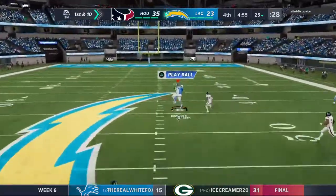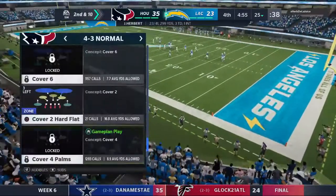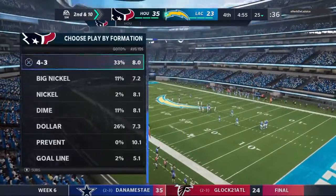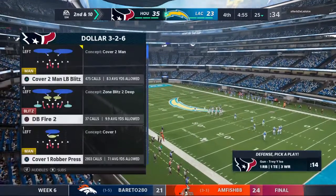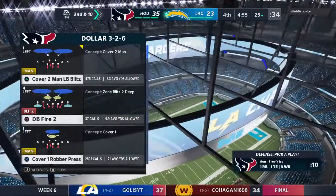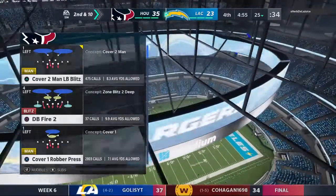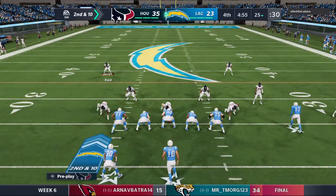Going deep here for Allen. And lucky to get away with one there. That one nearly picked. Second down. Incomplete. They'll probably spend a little extra time dissecting the game film after this one. I think part of their plan was to hit them over the top with the deep ball. They've been unsuccessful all night. An incomplete pass leads to 2nd and 10 from the 25.